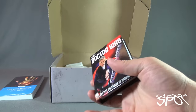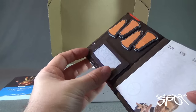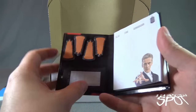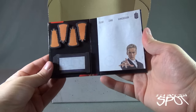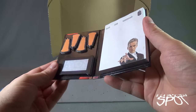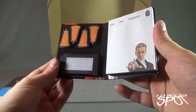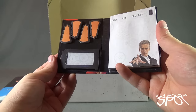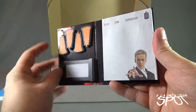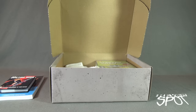Take the wrap off. Okay, so we do have little Daleks as reminders. We've got the TARDIS. And we've got the main notepad. A nice little collection of sticky notes for not only Doctor Who enthusiasts, but people that just forget stuff. I forget stuff all the time. Me too! Well, for both of us, we can use Post-it notes or little sticky Doctor Who notes. We'll put that right there.